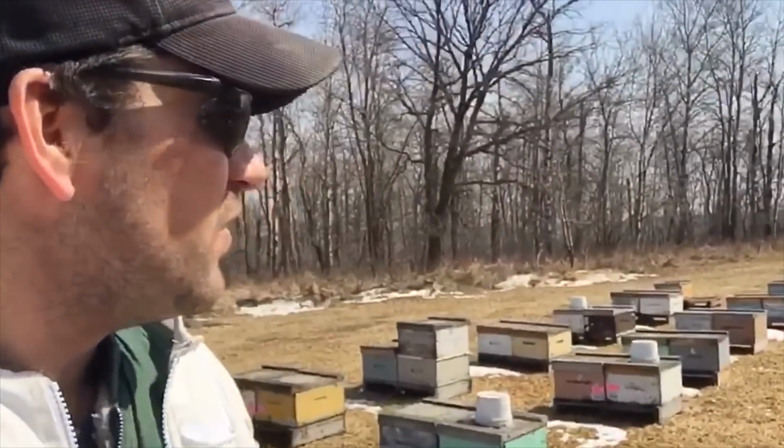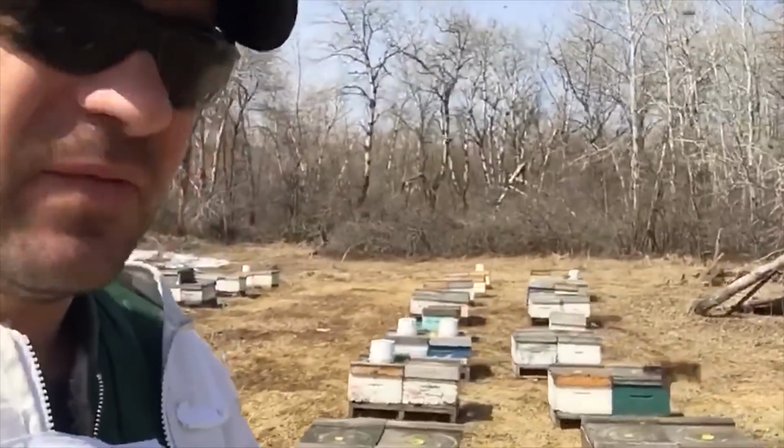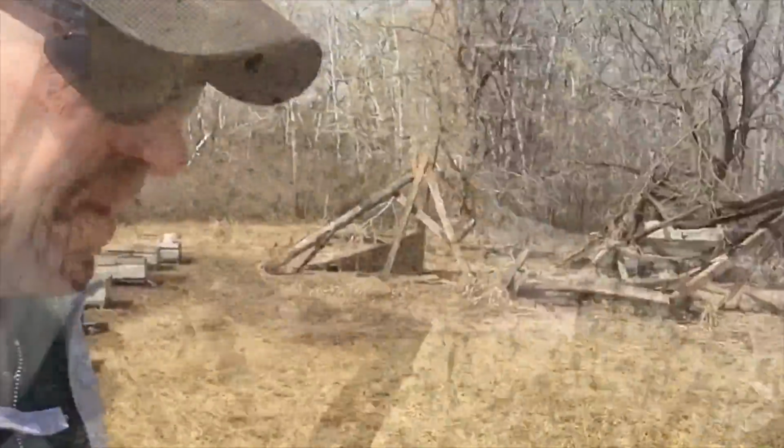So as the rule on the honey farm, anytime, any moment that we're able to work with bees, we're out working with bees. So it's definitely a bee working day today. They are heavy into the feeders. Looks like they've been flying for a little while so far today.